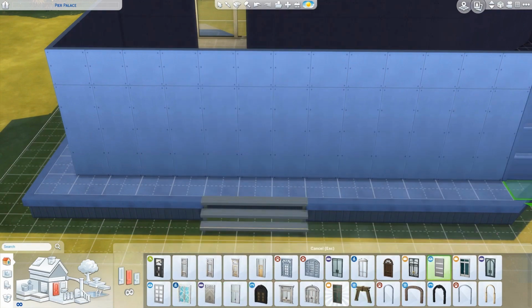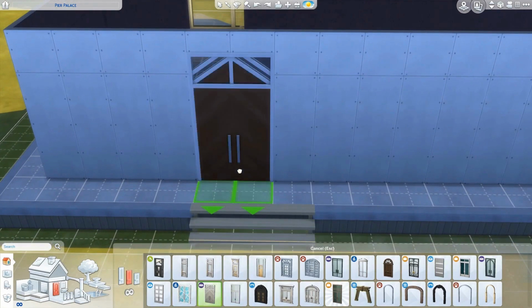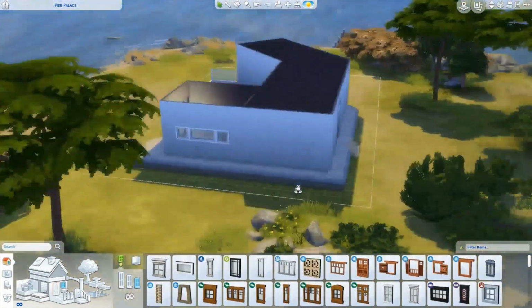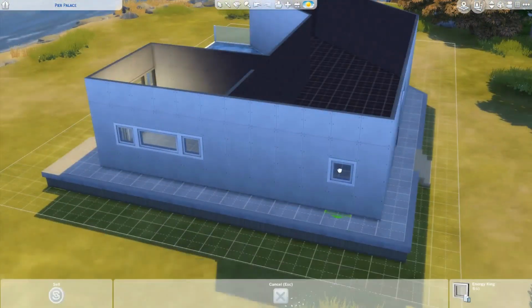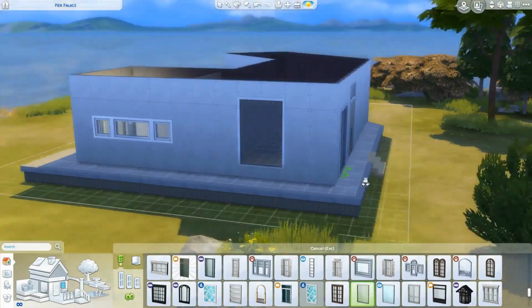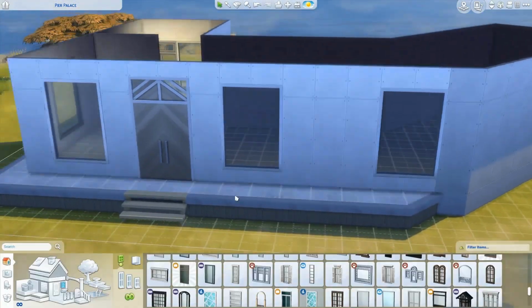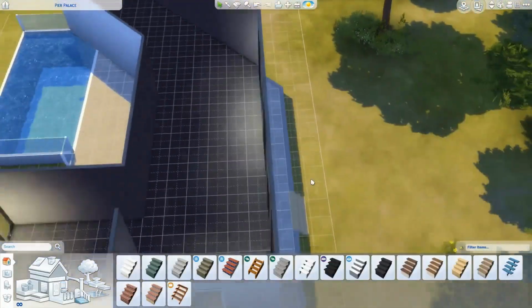Anyway, just doing the doors and windows. The windows don't take much time at all, since there's only basically two types of windows that I use. So it's those little square ones, and then there's the big ones. The big ones like that one I just placed. But the front does get a little change a bit later on.